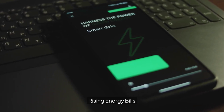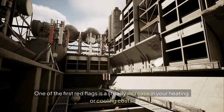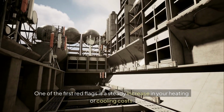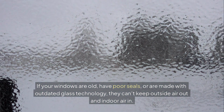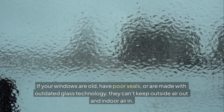Rising energy bills. One of the first red flags is a steady increase in your heating or cooling costs. If your windows are old, have poor seals, or are made with outdated glass technology, they can't keep outside air out and indoor air in.